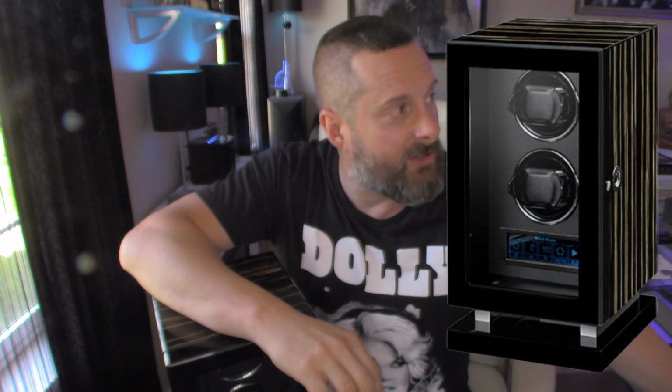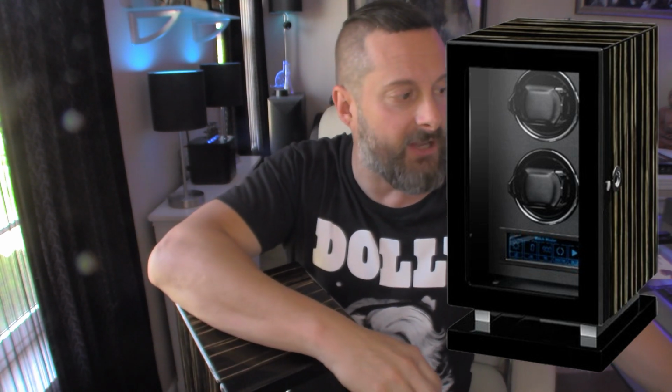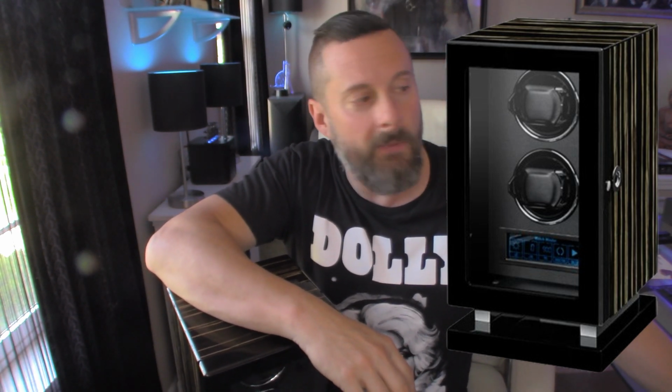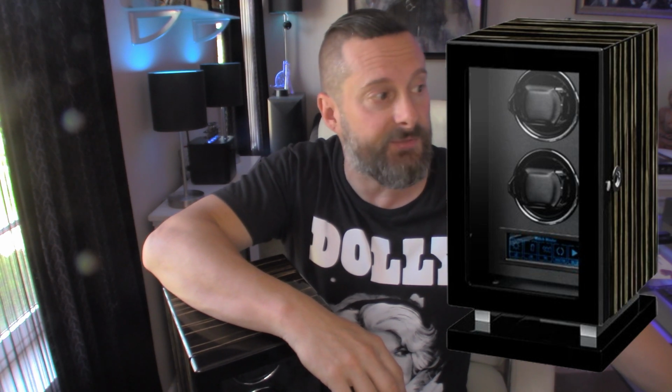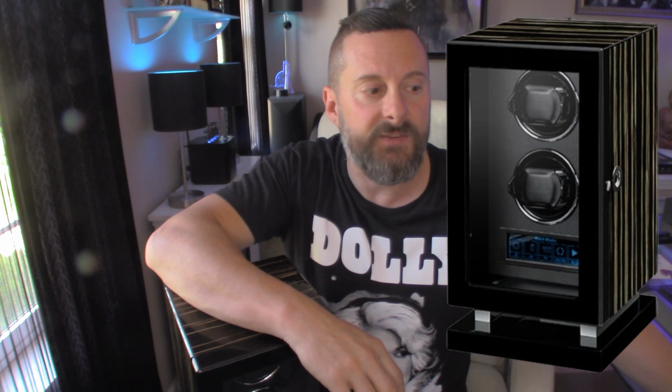This is something that, if you have a nice watch collection, and of course you have money, because $899 is a good chunk of change. I hope to get my hands on their 12 series, and this holds 12 watches. I think this is the one that really sets their company apart, because it's exactly like this, but it holds a nice collection of watches.